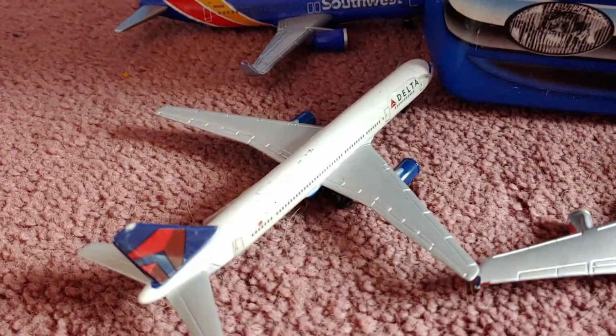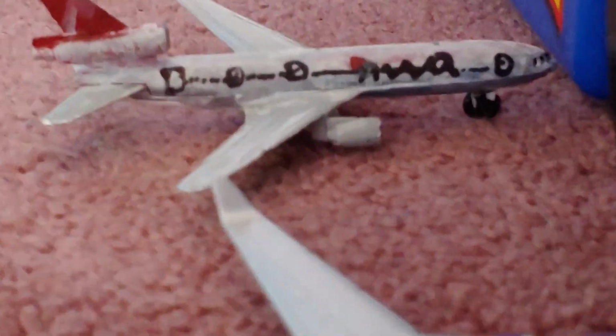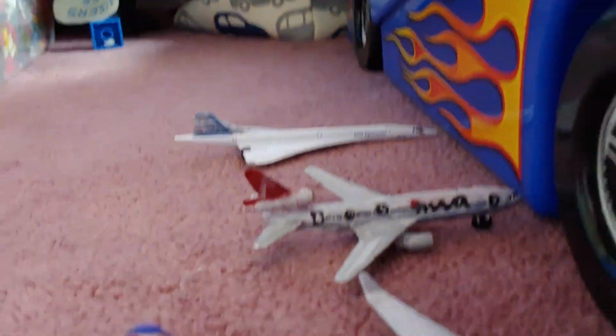Here's a Delta 757, Southwest 737. Back there is a Northwest Airlines DC-10 and an Air France Concorde. Moving on to the other ones. Also, it's over here.